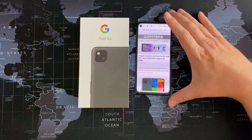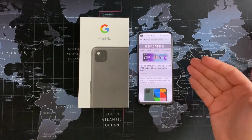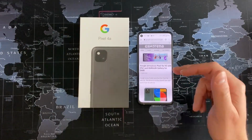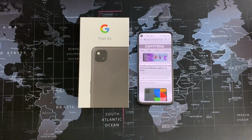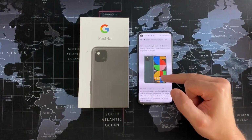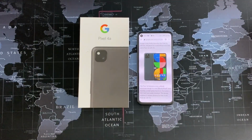So yeah, as GSM Arena confirms here, it's going to have the IP67 dust and water protection, so that's a nice feature to have. My 4A doesn't have any sort of protection on it, nor does the 4A 5G. It's also going to get that big 4,680 milliamp hour battery, and it's going to get 5G also, which the 4A 5G does. This is only a 4G phone, the smaller 4A, but yeah, bit disappointed, as I say, guys.